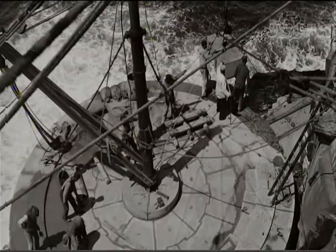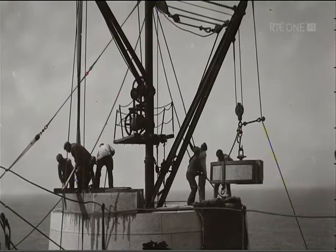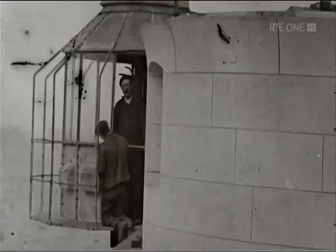They got 2 shillings and 6 pence per day and an extra 1 shilling for work on the Fastnet. And presumably that 1 shilling was because of the high risk work they were involved in.